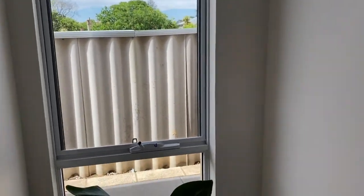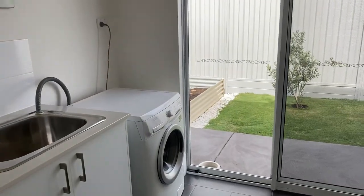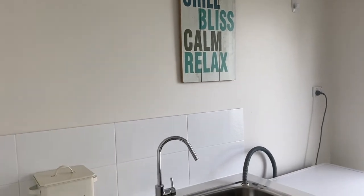Again, great use of light in this house. You've got a downstairs powder room as well, which is nicely tucked away. And you've got a nice open laundry with plenty of space for the dryer and overhead cupboards if you want to add those too.